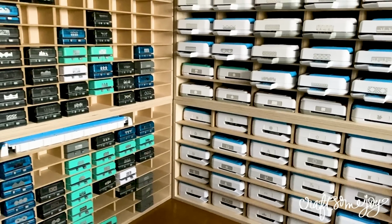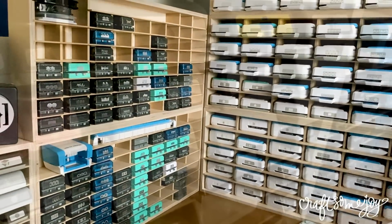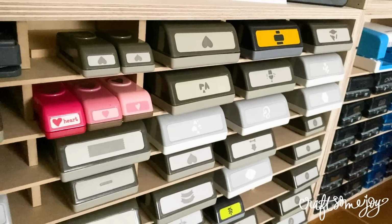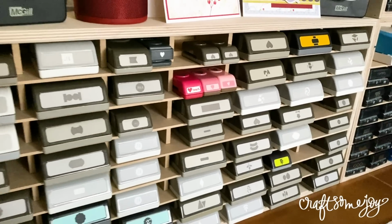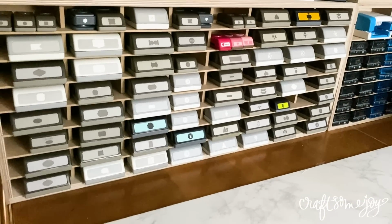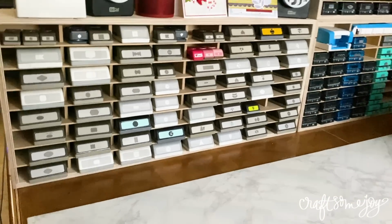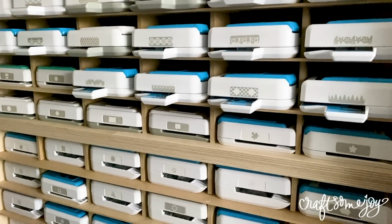I have units for my Creative Memories punches and border punches, border maker cartridges, and lockdown punches. They have different sized units based on the space you have and also the size of collection that you have. There is also a wall mount option as well as an IKEA Kallax unit option.